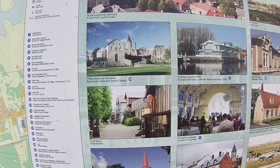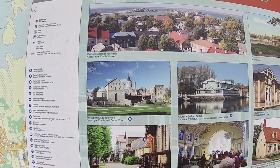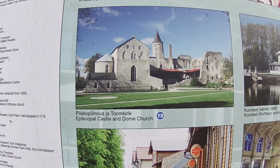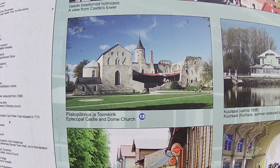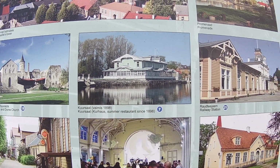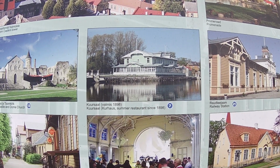Here are some preview images of the castle, for example, from one angle. And what can be seen walking around the promenade.